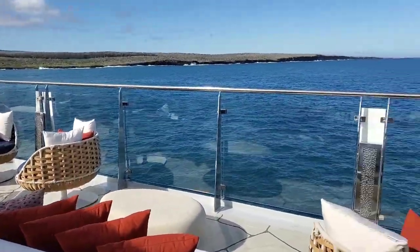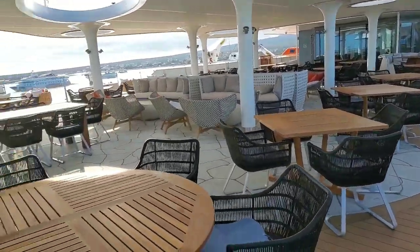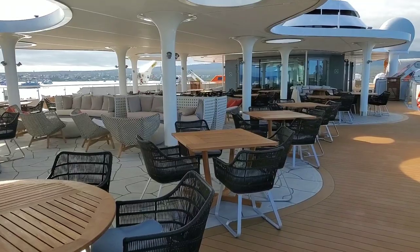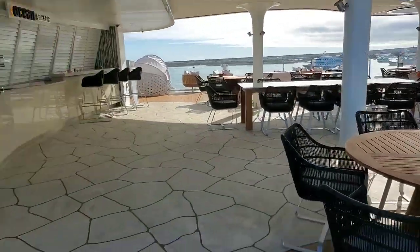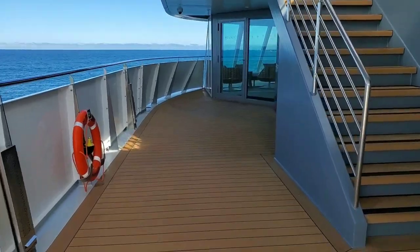Sitting area. You notice there's no one here at the moment. First, there's only 100 people on this ship, but we just had a really long day where we were all up in the highlands of Santa Cruz looking at giant tortoises, and I think everybody's probably getting showered and so on after that trip. And we'll come up here real fast.